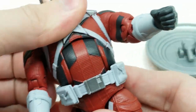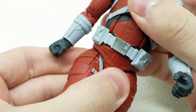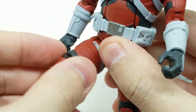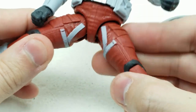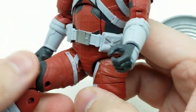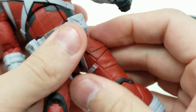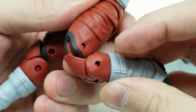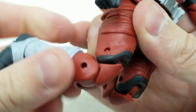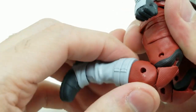A ridiculously good back and forth ab crunch ability. Turns well right here at the waist, and then look, this thigh actually looks like it moves better than our Black Widow ones. Comes a little further than those. Turns at the high part of the thigh, and same thing on both. And then there's double joints right here at the knee. Look at that. Bends to about that much.